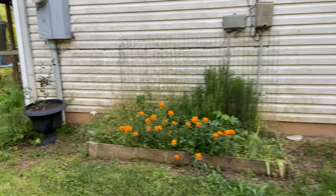These foxgloves will be ready any minute now, and that's pretty much it over here. Oh, something that's looking really good is this Baptisia, and it has a lot of blooms, so that's awesome. The fig hasn't gotten eaten yet, so that's good.